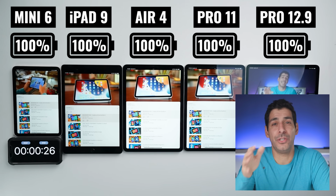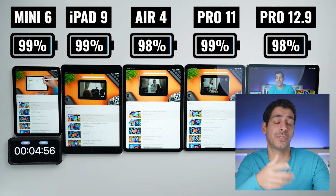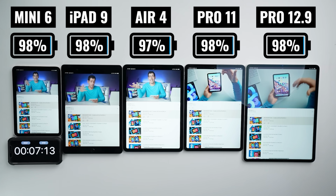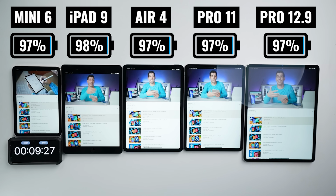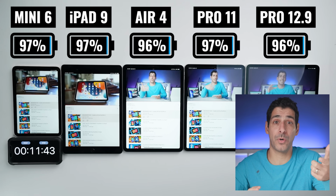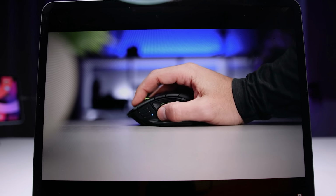We're going to be testing YouTube, gaming, rendering videos, recording video, and streaming so we can get a sense of how each iPad performs. I'm super curious to see how the smaller iPad Mini 6 performs against the larger devices, and then whether the 12.9-inch M1 iPad Pro just crushes the rest of them. On the other hand, I'm not sure how the 120 Hz on the two iPad Pro models is going to impact the results, and also how the mini LEDs on the larger Liquid Retina XDR display are going to hold up.